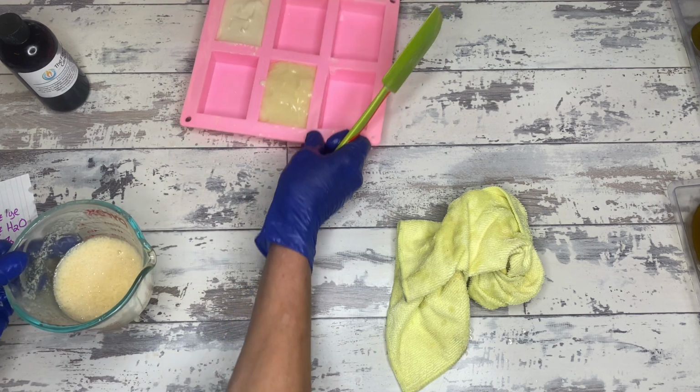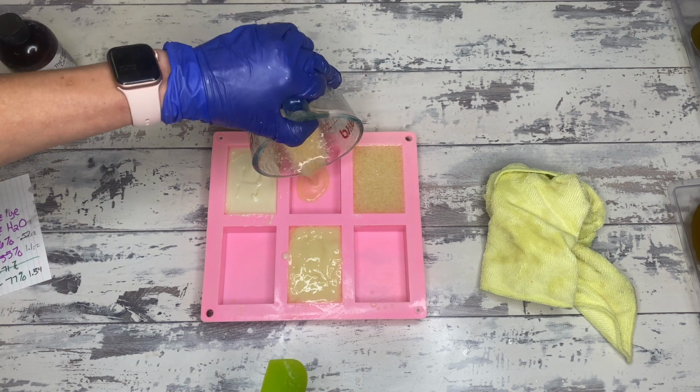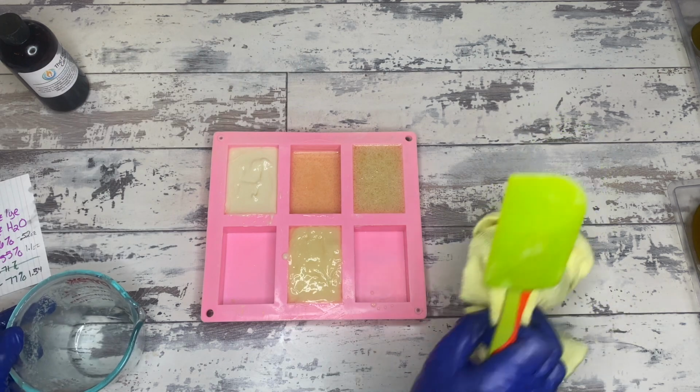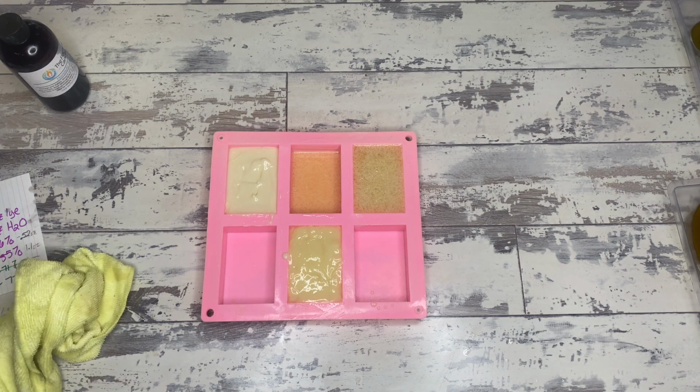So again, I think the whole point of all of this is to basically ignore your max usage unless your max usage is less than what you were intending on using it at. And again, you stick between that 3 and 7% for your fragrances, and you should be good to go. But let's see how these things set up and try to saponify.